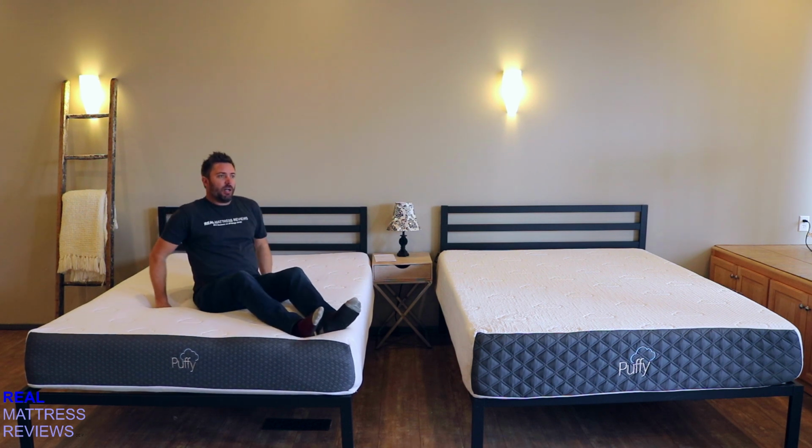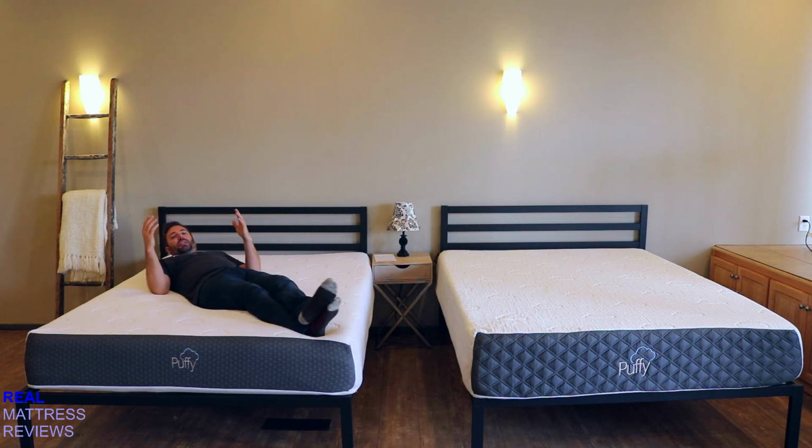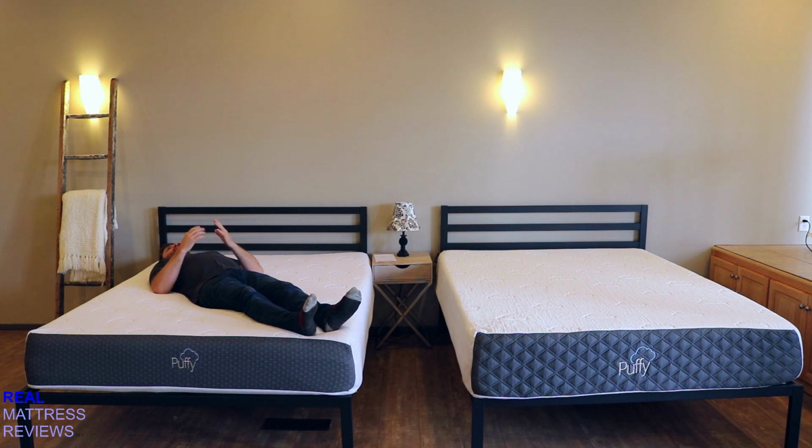So as I lay here on the original 10-inch, I would give this mattress about a 6 to 6.5 out of 10, with 10 being the firmest. So you're gonna have a pretty good medium feel that should appeal to the vast majority of you out there.